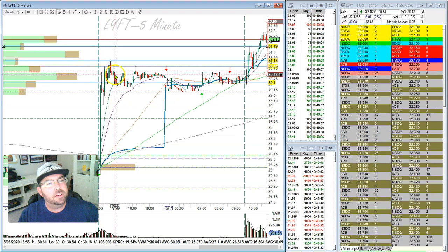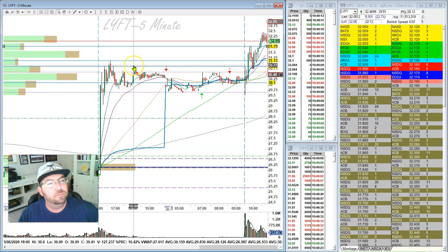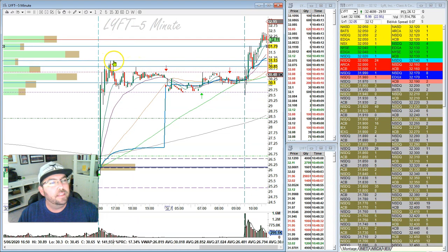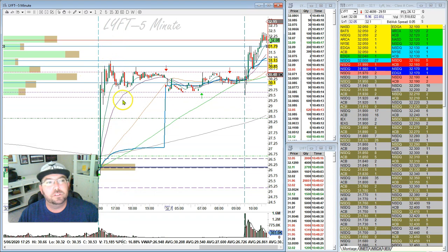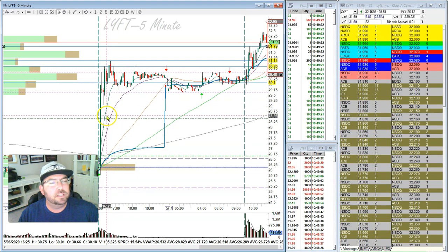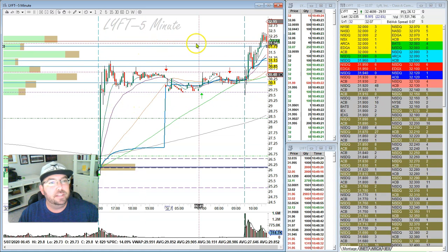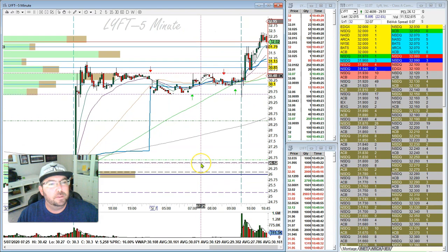One thing I found interesting here was this level, how we had this wick right to it, a little resistance there, and then this high from the end of the day, so after the close, if you will, the high. Both of these levels really stood out for me, along with a couple of daily levels that I marked off, like 31.79 and such.